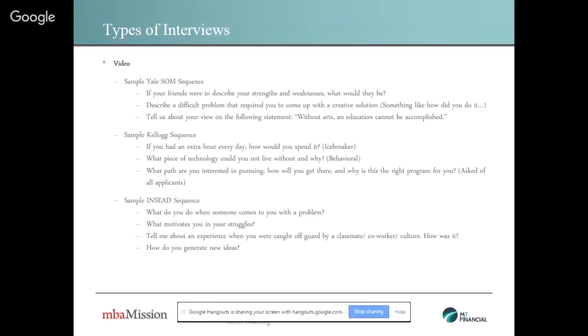What path are you interested in pursuing? How will you get there? And why is this the right program for you? This is a standard question. It's the third question that they will ask, and it's asked of all applicants. This is the one where you can actually prepare. I would not encourage you to memorize your answer. We'll talk about that in a little bit. But again, know the answer to the question, just don't over-rehearse.